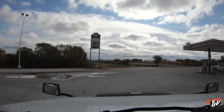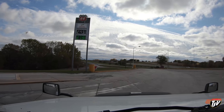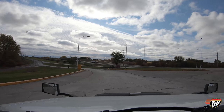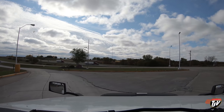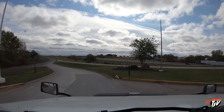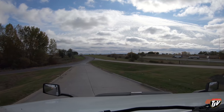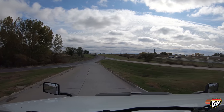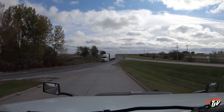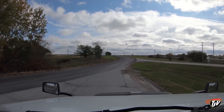And here we go. So this trip is going to be all about saving that fuel. We got lots of time to get there. And it's a very light load, pretty streamlined, much better than that brick wall I was carrying before. So let's see how good we can do. I'm going to be sticking to around about 60 miles an hour, or 97 kilometers an hour. And we'll see what we can come up with. I think this should be a pretty good trip.